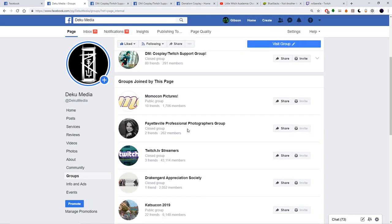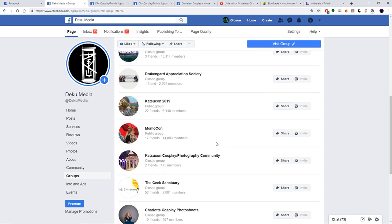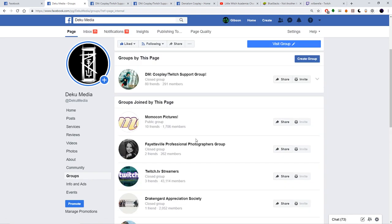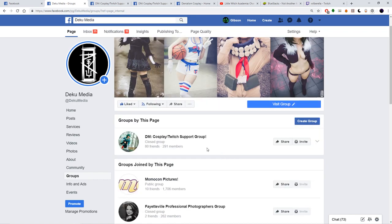And down here you can also see other groups that I've joined as my page that I can post in, and people can see my business page as opposed to seeing my personal page, which is really useful for cosplayers that perhaps create lewd content and want to keep their personal identity safe. So it's a great feature that we can now join Facebook groups as our business pages as opposed to our personal pages. Plus it helps people engage with your page more easily.